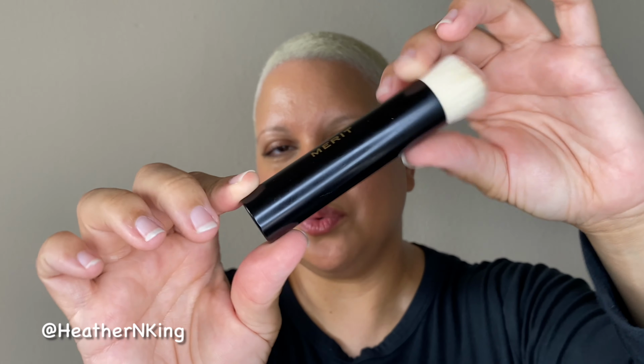And then we have, oh, the brush. My brush is dirty. I have been using it, so please forgive how dirty it is. But I did want you guys to see what the packaging looks like when you first receive your order or purchase if you get it in store at Sephora. So there you go. And I've been using this, and I'll talk more about that during the tutorial.